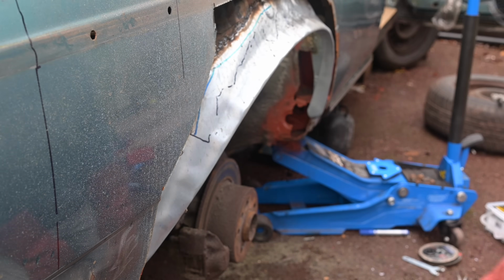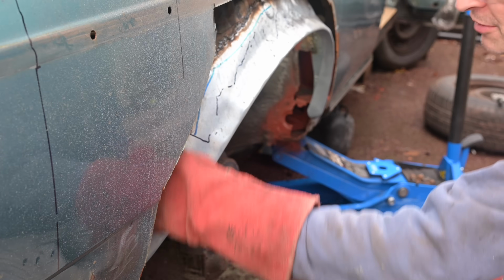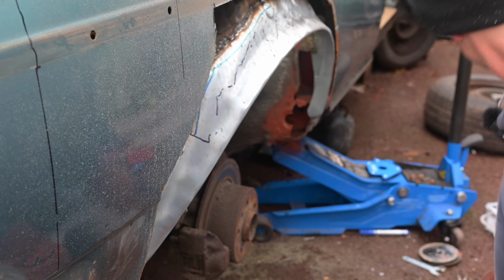Now we just need to do the end sill and the end of the door panel up here, and also this little closing panel down here. The floor area we'll come back to on another day. I feel quite proud enough of doing what I've done so far.